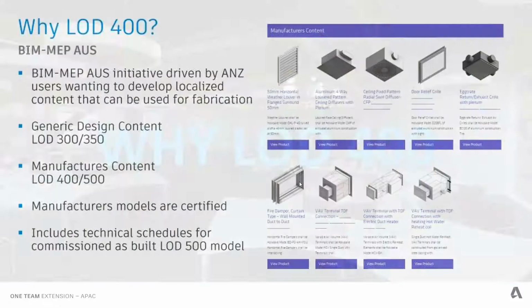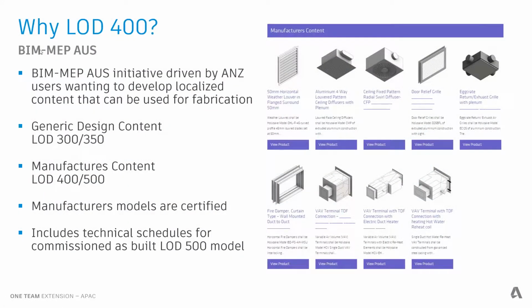So why do LOD 400? Well, a lot of industries are moving into it. So we have the BIM MEPOS now starting to develop generic design content and manufacturers content to LOD 300, 350 and LOD 400, 500. This just means that you can use proper real-world equipment loaded to the space for some of this equipment. Also have clearance zones as well for maintenance.